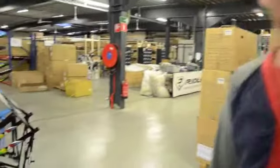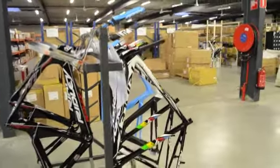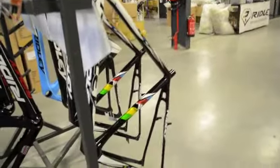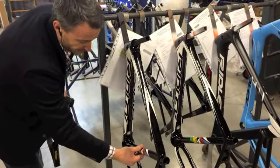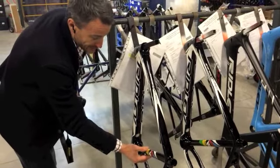Next weekend there is the World Championship Cyclo-cross in Tybor. We have several riders that are maybe able to win that race, so we already painted some custom World Championship frames for them. So let's hope a Ridley wins, and then they can ride this beautiful frame for the rest of the season. Think about a decal versus a finish, a paint job like this. You can feel the different layers.